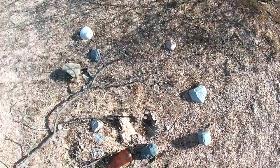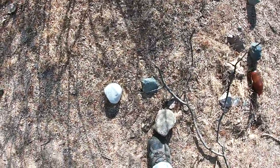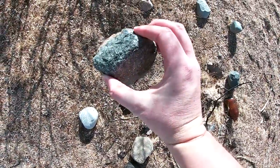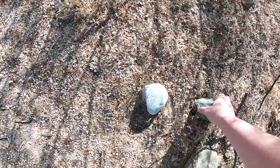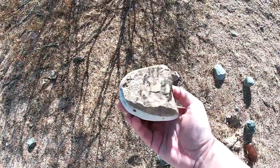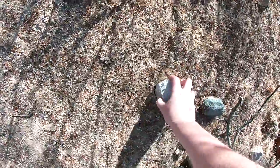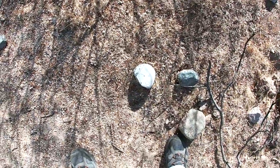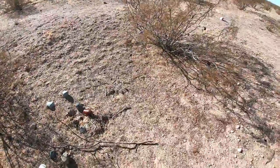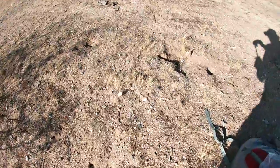Maybe a couple more. Come around here. Yeah, here's another one. And ooh, this almost looks like it might be half of a, or a piece of a grinding stone. I don't know, not too sure. It definitely looks out of place there. And it's definitely right here in the middle of this unexcavated Hohokam ruin.